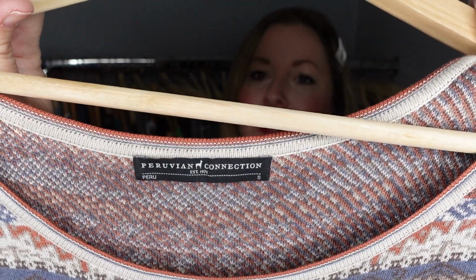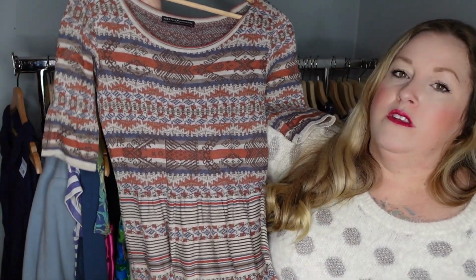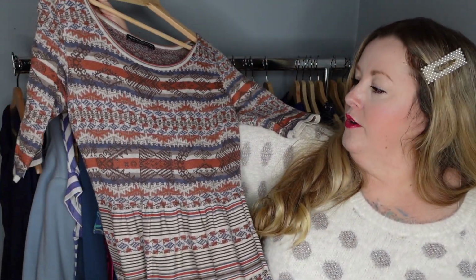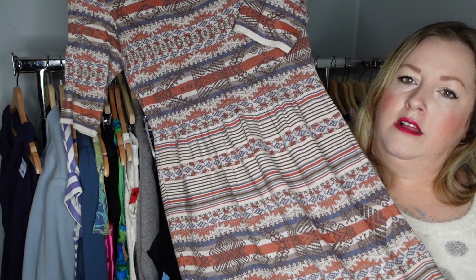All right, y'all, my second Peruvian Connection of the trip. What? I've only found Peruvian Connection like once or twice where I live, so twice in one trip. That's awesome. Now this is the knit dress. This is more the style I would expect to find from Peruvian Connection. This sort of has like a southwestern feel with the striping, but super cute. And Peruvian Connection, y'all, again, write that bad boy down because that is a bolo.